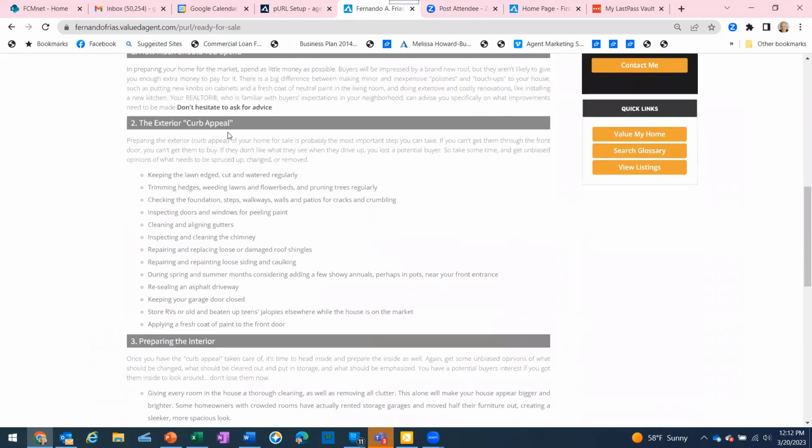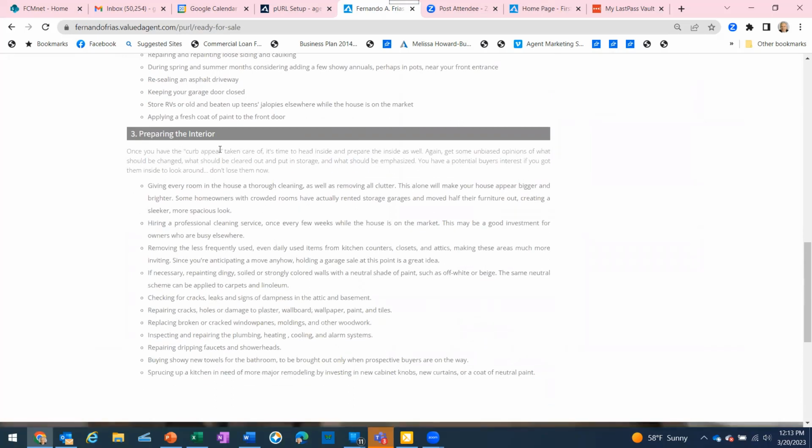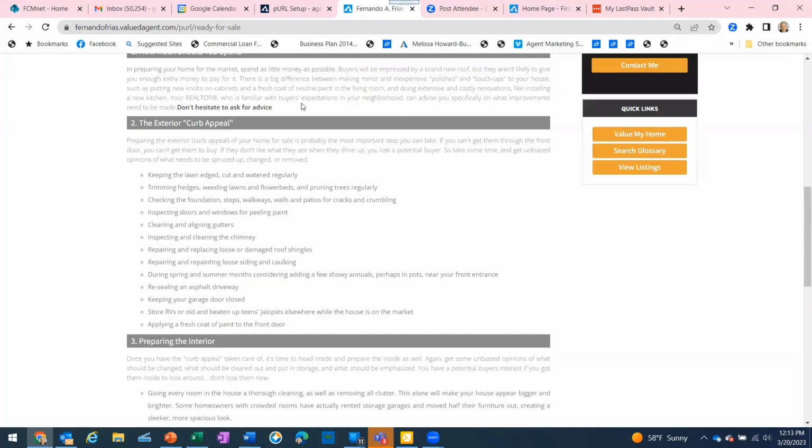What type of external curb appeal things can I do? Like keeping the lawn edged and cut and watered regularly, like applying a fresh coat of paint to the front door. What are some of the things I would do to help prepare the interior? You know, giving every room in the house a thorough cleaning, sprucing up the kitchen in need of more major remodeling by investing in new cabinet knobs, curtains, or a coat of neutral paint. Again, these can be added or subtracted depending upon how you operate.